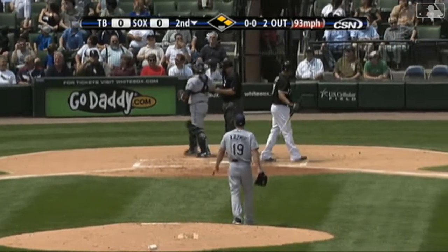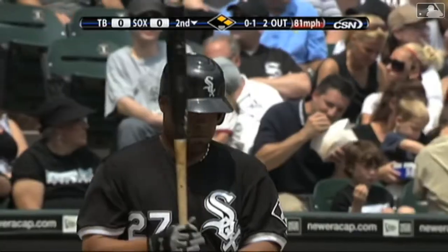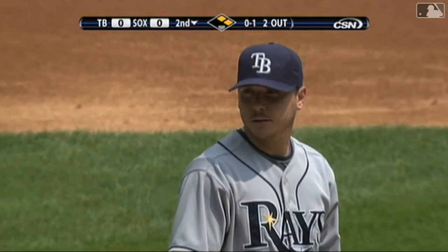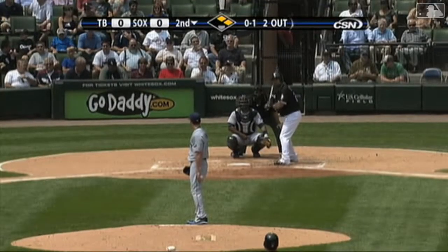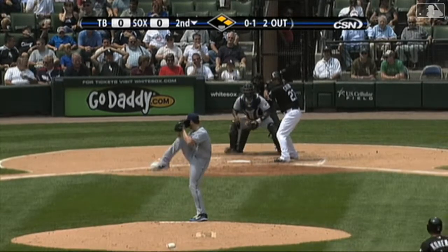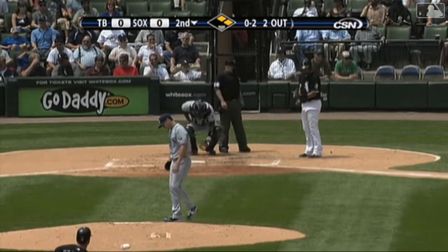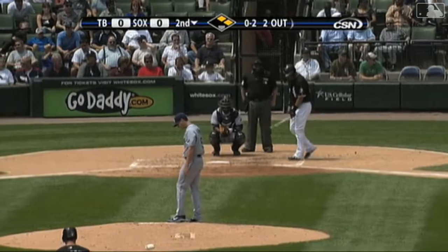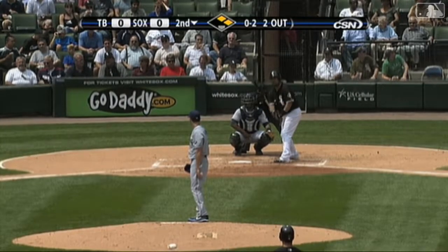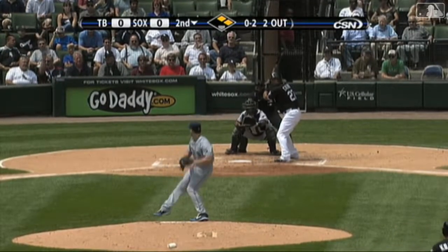Good rip, looking for it, got it. That one at 93. Alone 4 for 30 since being acquired from the Mets with a couple of home runs. 0-2 the count. But again, even if we don't score here, it's been a good inning for us. Get that lineup turned over, make him throw a lot of pitches.